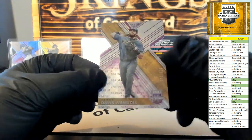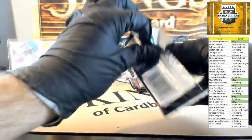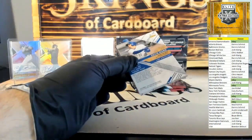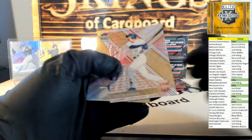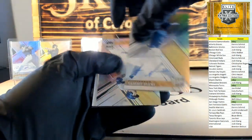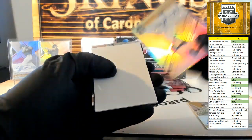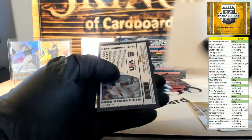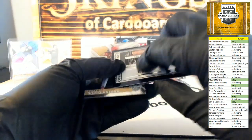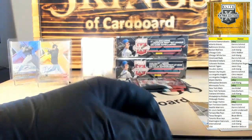And Wenzel to 125. Come join the fun. Try to do some more giveaways, things like that. Devin Mann. Number to 150. Sammy Siani to the Pirates. And Devin Mann to Los Angeles. I think he's a Dodger, though. There's Nasa Lacey. And Nick Quintana.